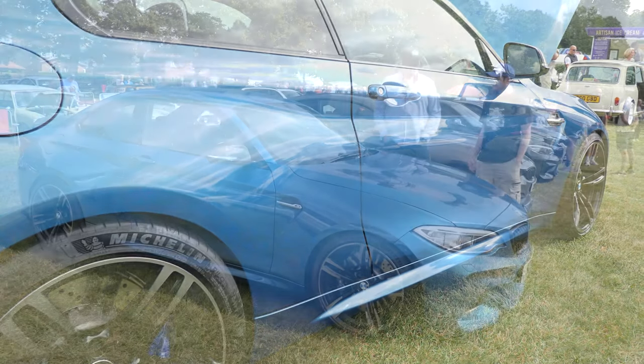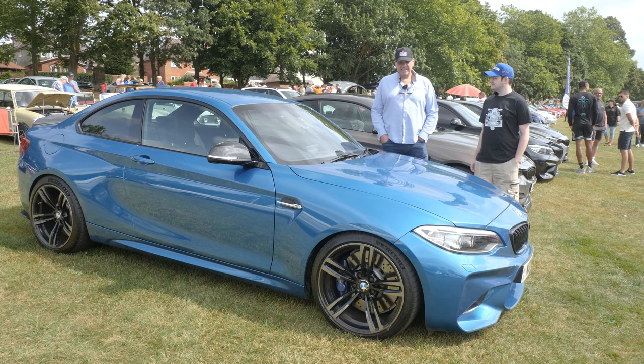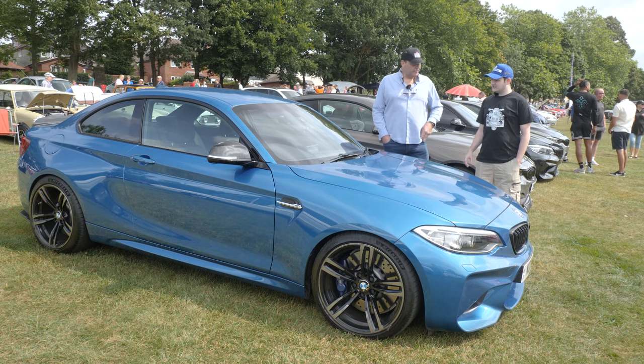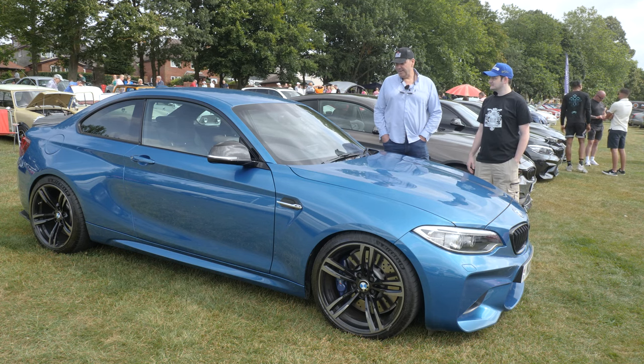Well, this is the original M2, not the Competition one. So it's got the N55 engine, and the louder, less sociable exhaust. It's got a switch on the exhaust, so you can have it loud or quieter. It does that when you put it in Sport anyway. It opens all the valves up, but then there's a secret switch in the boot as well that does even more.